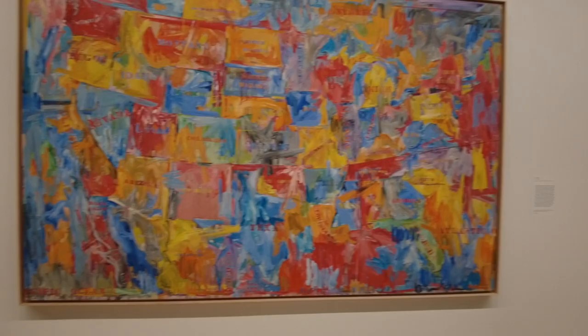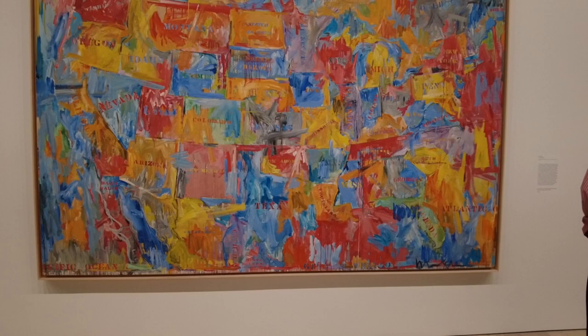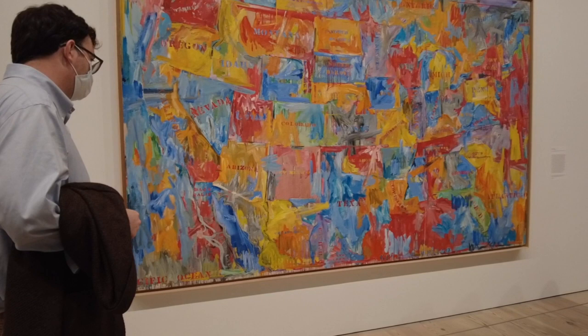So many great pieces here. All the maps and the flags and the targets. It's so iconic, but so folky. And he's such a crowd pleaser. He's really packing them in here. And it's really entertaining and witty to look at.